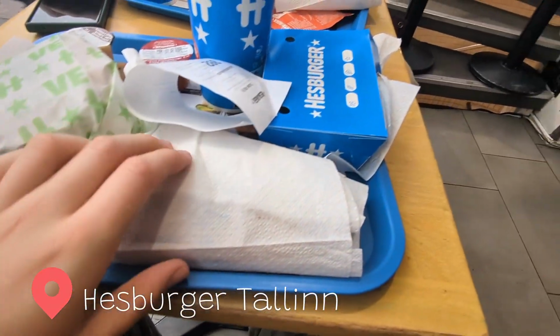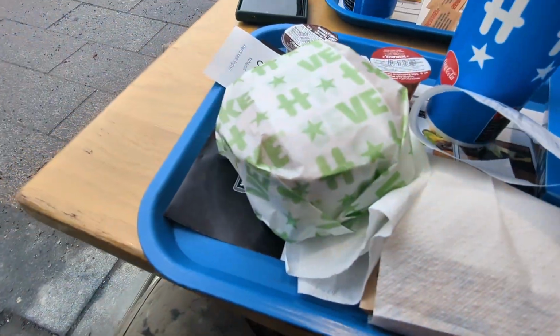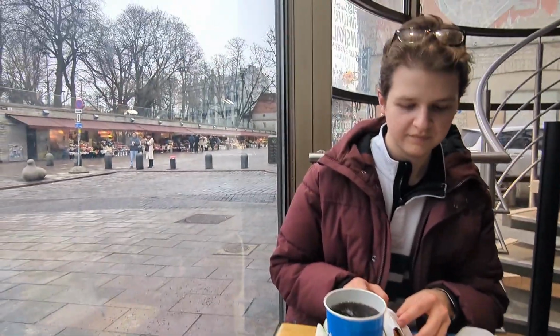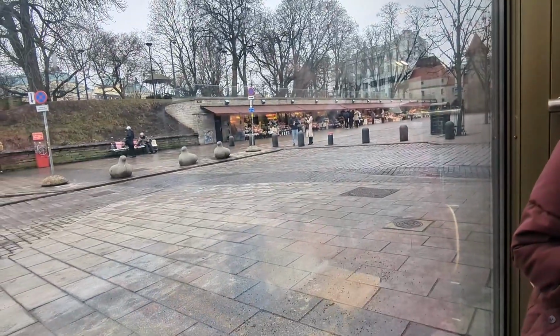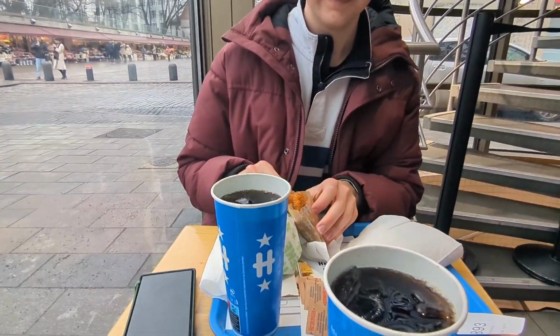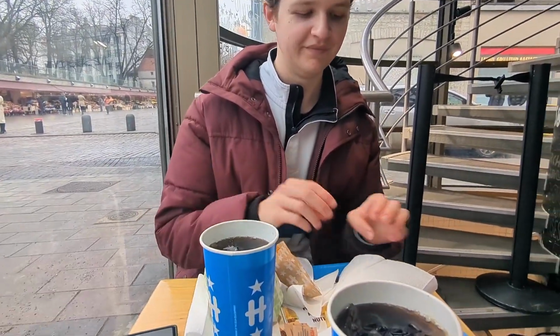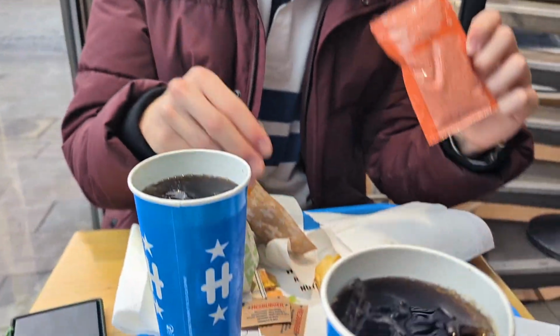We've gone for the vegan soy strips and a vegan burger and a Coke, and got lovely views of the main entrance to the old town. What did you go for? I went for chicken strips, vegan burger, chips, grill seasoning, vegan paprika mayo. Food absolutely gobbled down, as you can see.